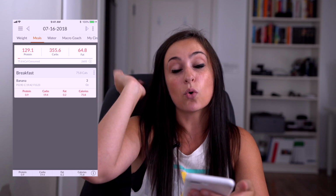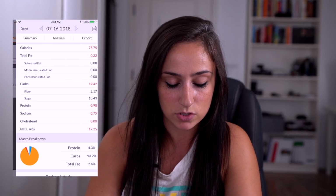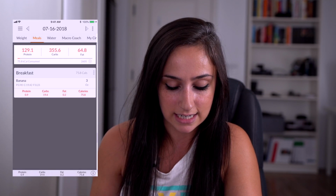So these are the grams remaining for the day. If you want to know your total grams that you've consumed so far, you can actually see that at the bottom. So if you see all the way at the bottom there, it'll show 0.9 grams, 19 grams, and 2 grams. So as you add more food for the day, you can see the individual meals as well as the total meals for the day. Let's go back over to our search options.